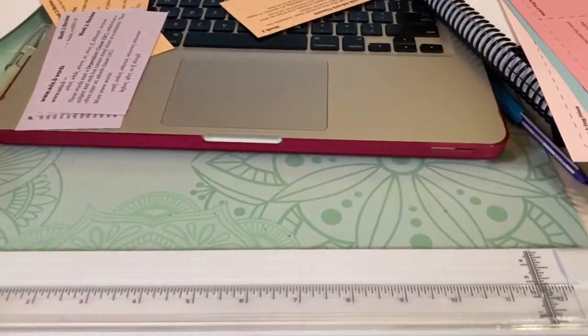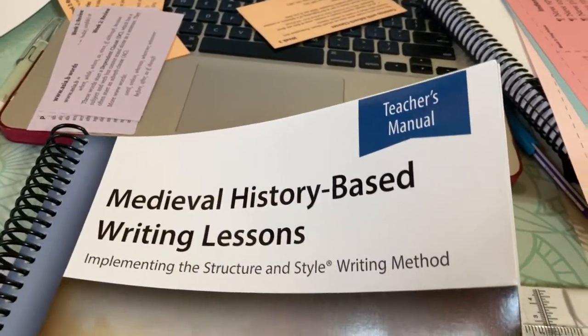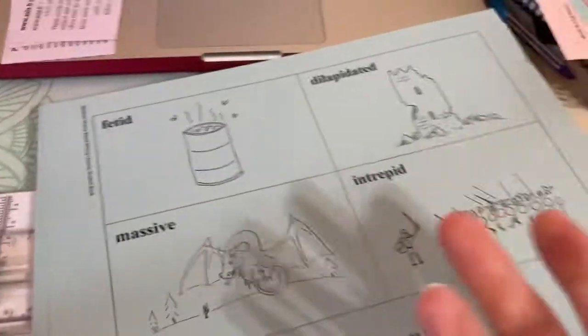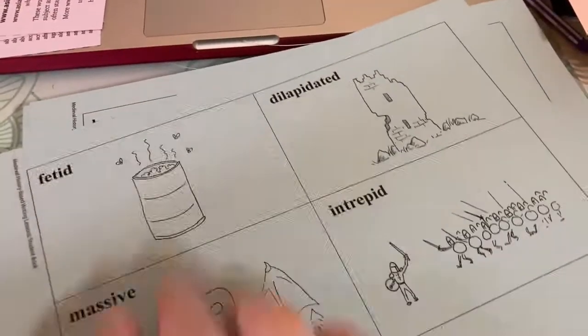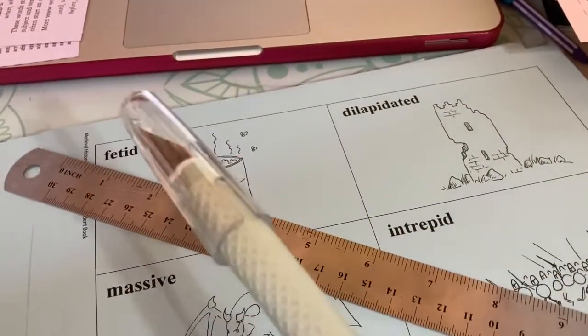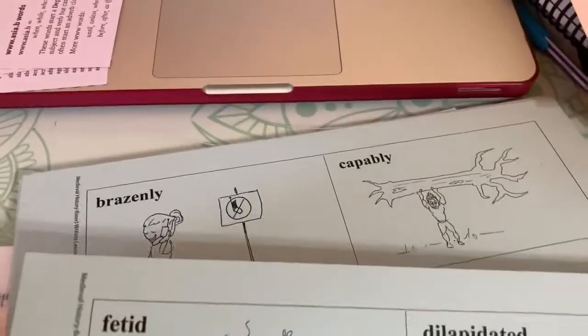Then after that, I'm going to be prepping for the medieval history based writing lessons from IEW. In the back of the student book are all these cards with the vocabulary words on them. So I used a ruler and my Cricut craft knife and just cut all the pages out of the back of her book. And then I just have to cut out the cards.